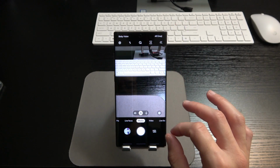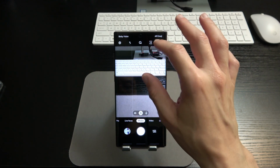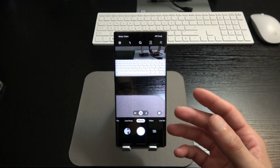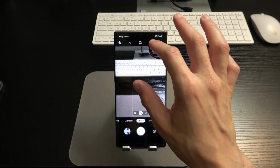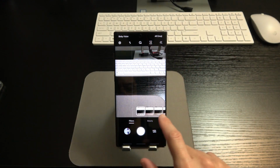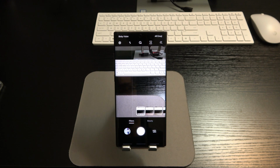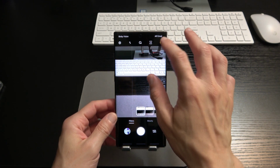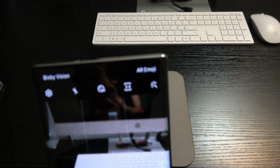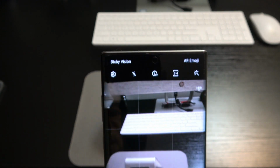We have our flash right there, which is on auto or off. Here is our timer setting. Here is just a little quick toggle where we can change the view. Again, it's in 16:9, but you can change it to full screen or 3:4 by just hitting that little icon right there. And this little button right here gives us the ability to change the different lighting effects. After you take photos, you can do cool little things to switch the photo up a little bit and make it look unique to however you want. And then at the top right, we've got AR emoji, and at the top left, we've got Bixby Vision.